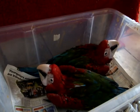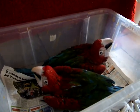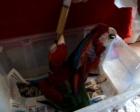But they're now starting to take a little bit of pellets and seed and fruit. Yeah, so it'll come to life when that comes in.